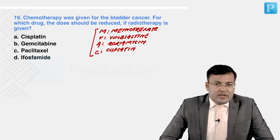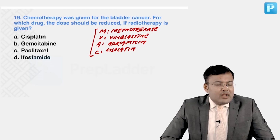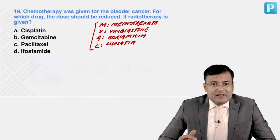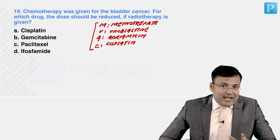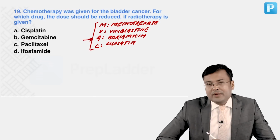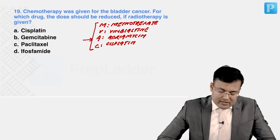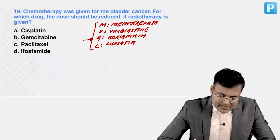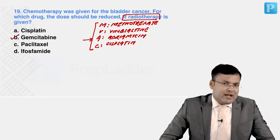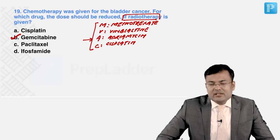This is the most commonly used chemotherapy regimen. Nowadays, we can give low dose gemcitabine with concurrent radiotherapy, and the response is almost comparable to this chemotherapy, right? So what is mentioned in the question, that for which drug the dose should be reduced if radiotherapy is given. So we have to give gemcitabine. For this question, the correct answer is B.